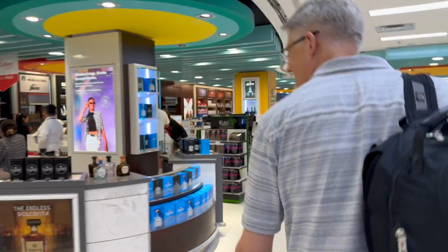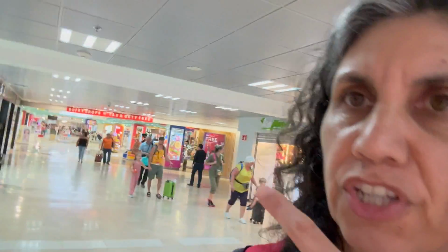That could be dangerous. It's kind of 3/4. We're really just two when you pass security. This is the main one here. This is departing. So security and the tax-free shops are just there.